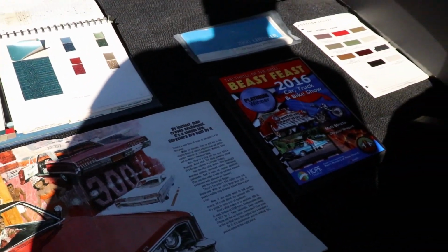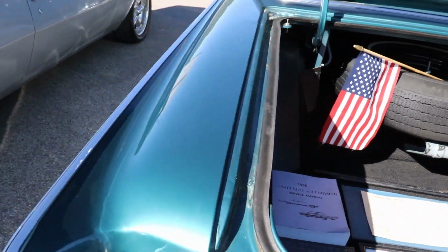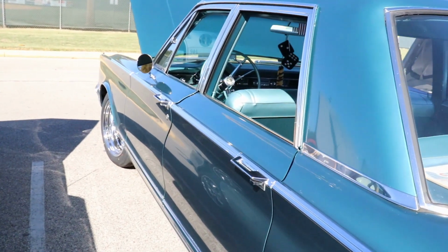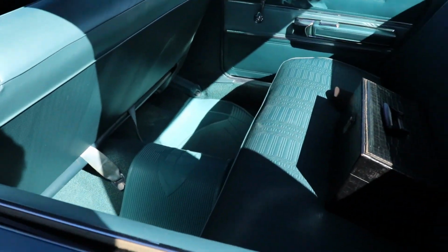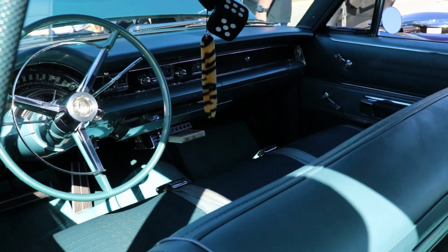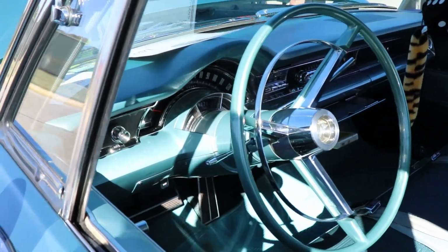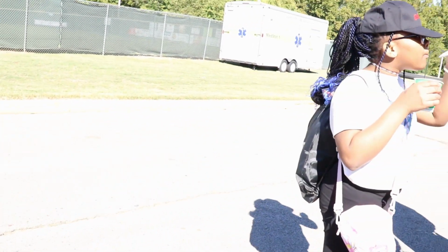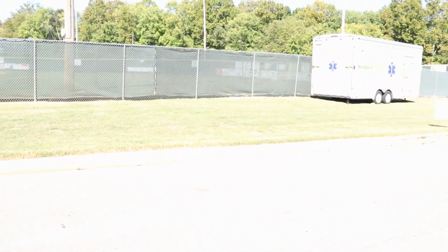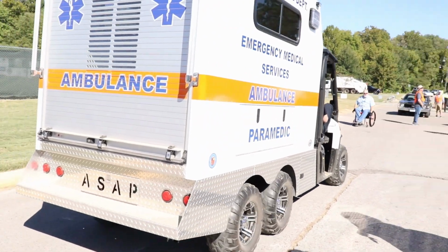I got all the brochures. You don't see very many of these, especially on the four-door. This thing is mint. He's got an 8-track in it. Yeah, 8-track. Yeah, I still have that. Reception committee. I've never seen one of those.